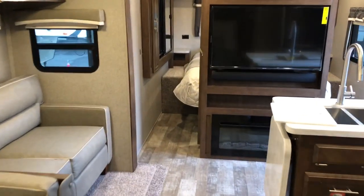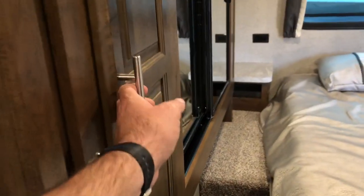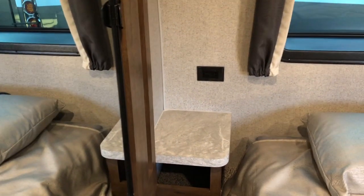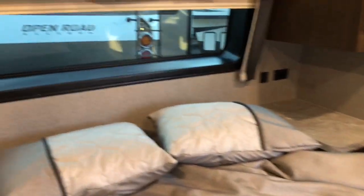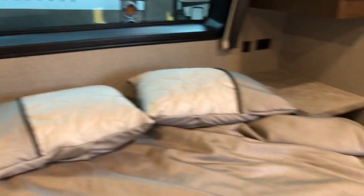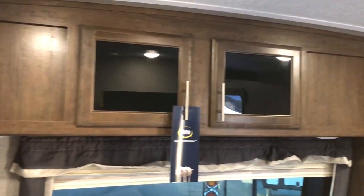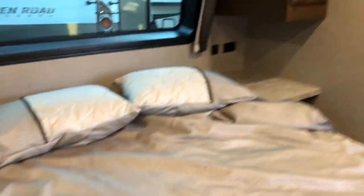Heading right up to the master bedroom. You can access from either side. Little slide out here gives you some storage, and your glass wardrobe gives you hanging area. 110 receptacles, plugs on either side. One nice thing with that front windshield, you do have a shade, but it gets rid of those wardrobe towers, so it doesn't feel like you're in a coffin. They put those up a little higher to get them out of your way. You do have a second AC in the master bedroom, which is ducted throughout.